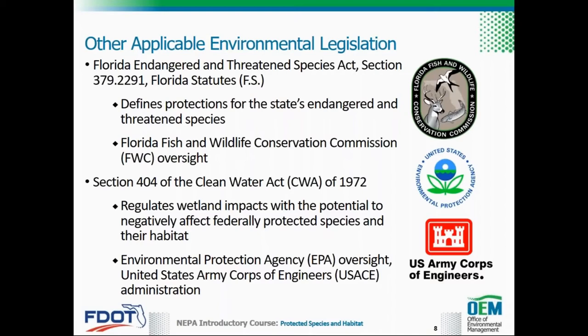Impacts to wetlands and other surface waters provide a nexus for involvement of the United States Fish and Wildlife Service or National Marine Fisheries Service as consulting federal agencies, where these agencies advise the USACE or other lead federal agency on the potential for wetland impacts to affect federally listed species and their habitat.